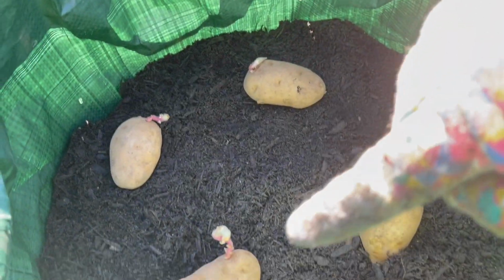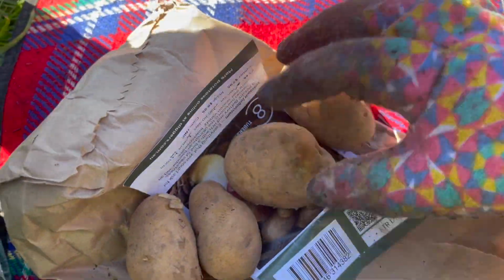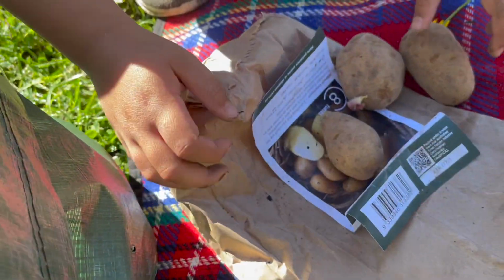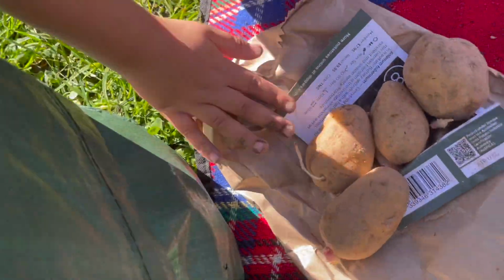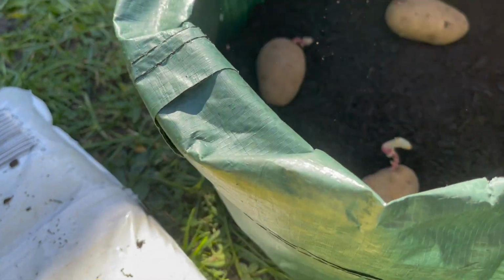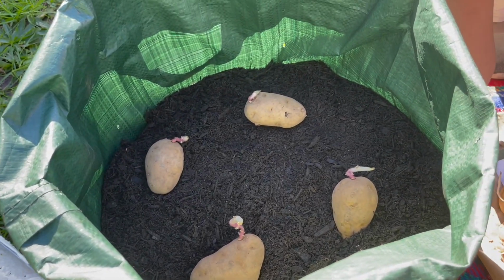You can see here, evenly spaced, and then these ones do have sprouts, but they're just not as big. So, oh no! Don't touch, honey. So we'll get another grow bag for that because I've never grown potatoes before, so that's all right. I'll just get 3 more bags, and then that'll be enough.